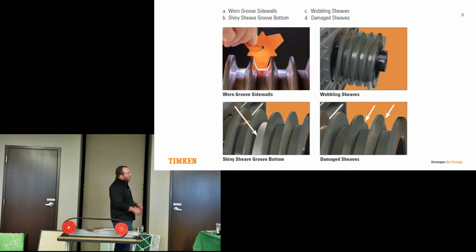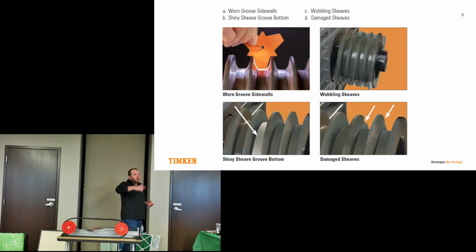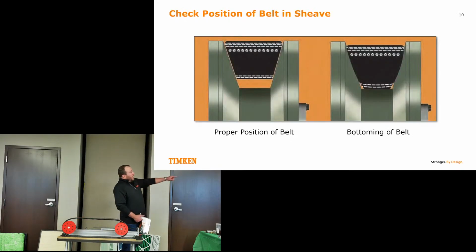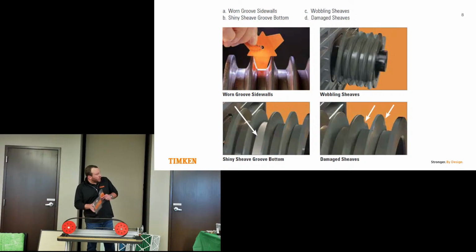Another indication, if the bottom of the sheave is shiny, the groove is shiny, that means your belt has actually been running on the bottom of the groove. Belts are meant to be run on the sides of the wall, correct? Right, just like this. Belt engages on the side walls. It's compressed and transfers tension through friction, right? If the belt is running on the bottom, it's slipping, it's not going to run efficiently, and you're going to damage your sheave, and your belt and your system's going to fail pretty rapidly.